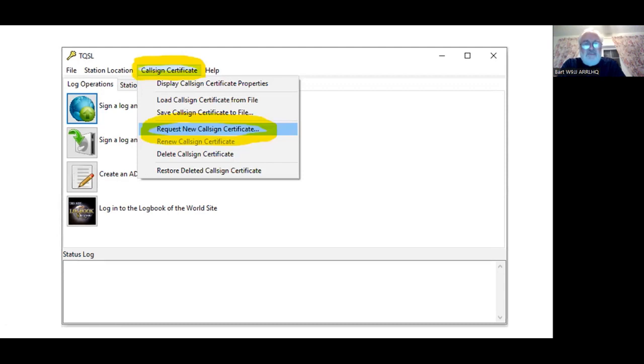For those who don't have a certificate yet, it's as simple as, at first, by the way, when you install the software, it actually prompts you, do you want to request a certificate? Which is great for 95% of people, but for the last 5% who are installing or reinstalling the software, they need to know that depending on what their situation is, let's say that they want to take a backed up certificate and reload it. They don't want to request a new call sign certificate.